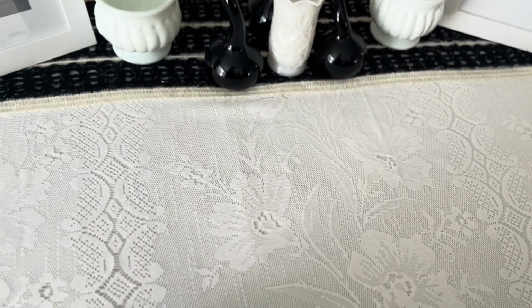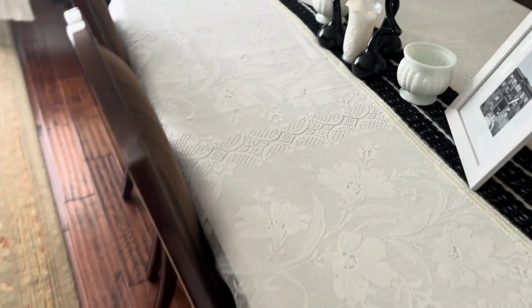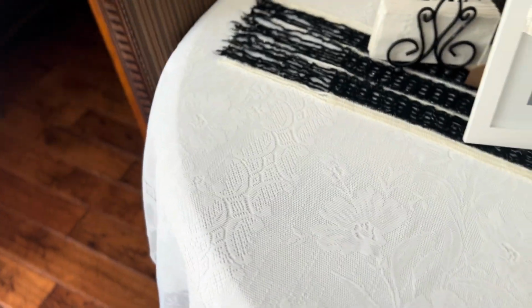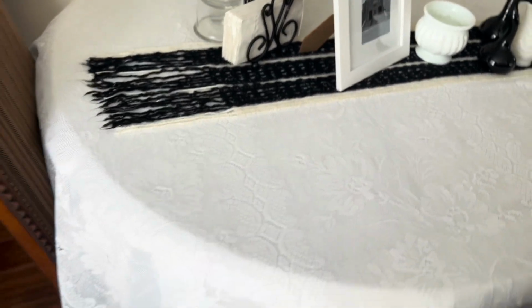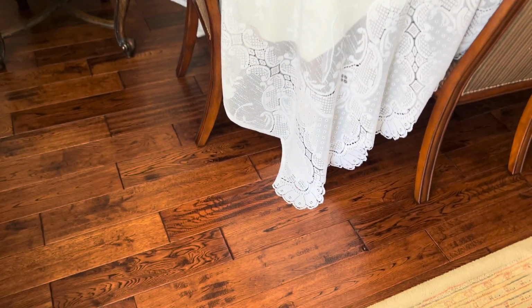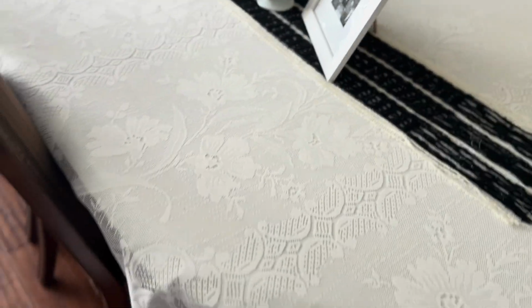This lace tablecloth, I thrifted some while back. Again, I love to pick up light pieces when I see them. And this was just calling my name when I saw it. What was it, last summer sometime, I think? I had no idea what I was gonna do with it because it's massive. Look at it. Drapes on the ground. It's very big, much bigger than my table, but that is okay.